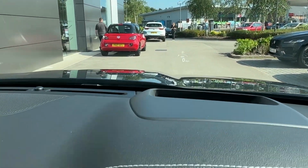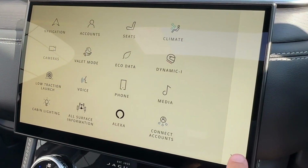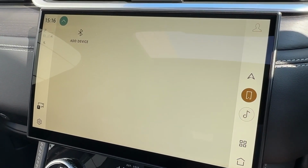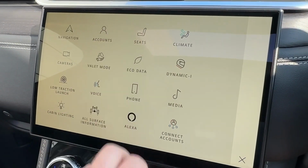Head-up display is also available, projected on the windscreen, and in the center, PV Pro touchscreen will also have all your entertainment needs covered. Featuring built-in satellite navigation with 2D and 3D mapping, Bluetooth connectivity to stay in touch with family and friends, as well as FM and DAB digital radio.